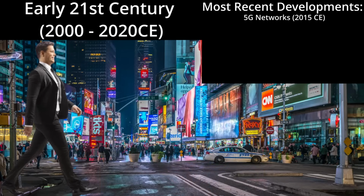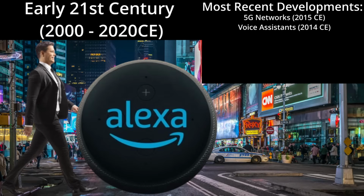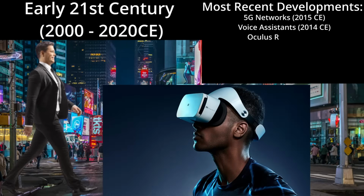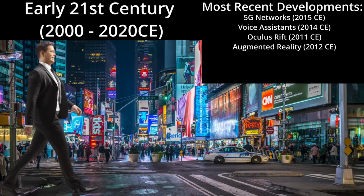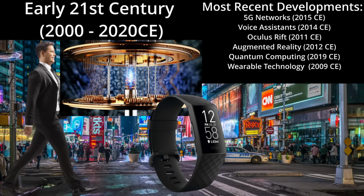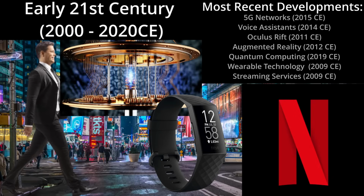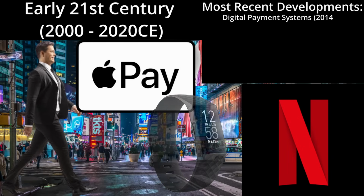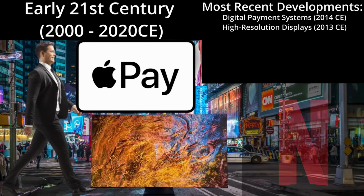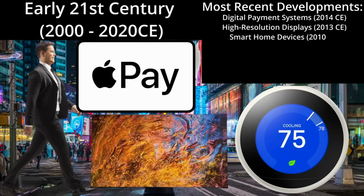Virtual assistants just got voices like Alexa and Google Assistant, but again they mostly fall flat in their uses. And yet another thing that completely failed its promises, virtual reality. And also augmented reality, which flopped so bad most people forgot it even exists. Now, for some things that definitely didn't fail, like quantum computing, wearable tech like Fitbits, streaming services like Netflix and Hulu, digital payments like Apple Pay, high-resolution displays like 8K TVs, and smart home devices like smart thermostats and locks.